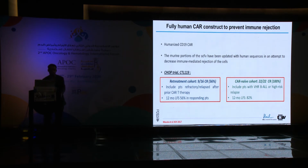Then another solution could be a fully humanized CAR T construct. We know that probably, using a murine CAR, you can have some CAR T cell rejection from the immune system of the patient. Here the experience of CHOP: you can see the infused patients that had already received CAR T cells and were having a CD19 positive relapse. They were able to put these patients a second time in remission. What was very interesting is that the patients were CAR naive. They had a complete remission of 100% in these patients and leukemia-free survival around 82%. So very, very interesting results.